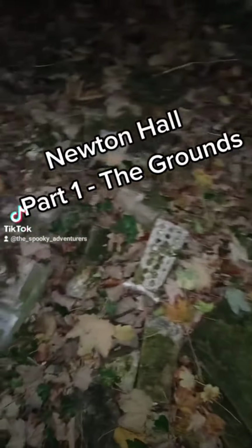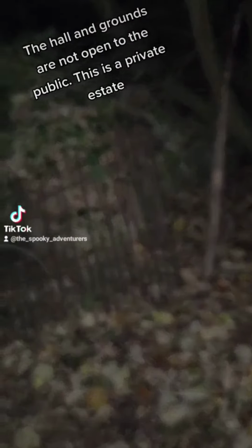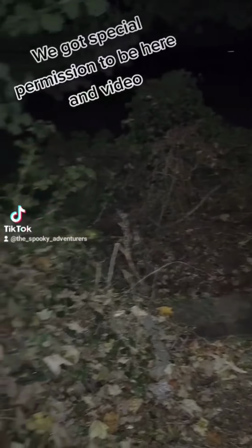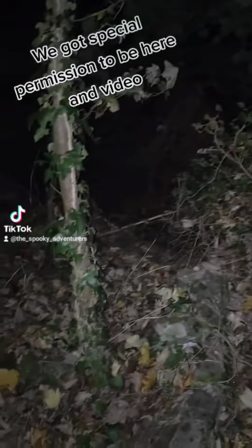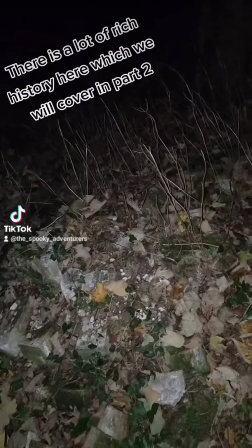Newton Hall, Part 1, The Grounds. Built in 1909, this is the original entrance. The hall and grounds are not open to the public. This is a private estate. We got special permission to be here and video. There is a lot of rich history here which we will cover in Part 2.